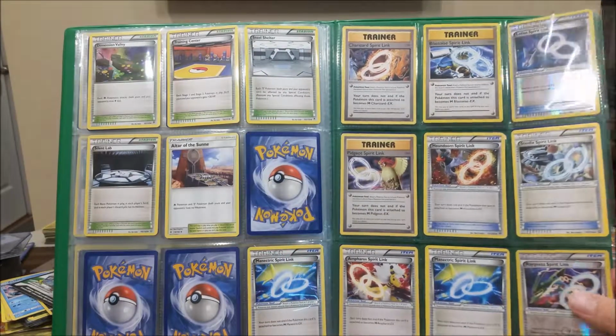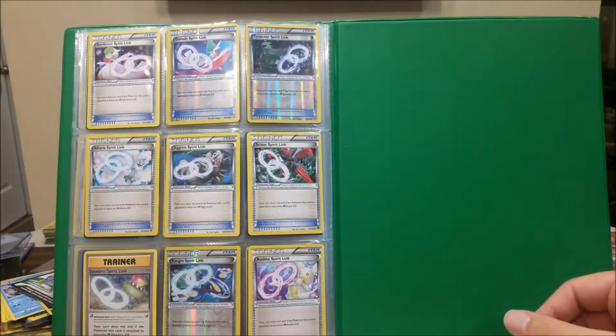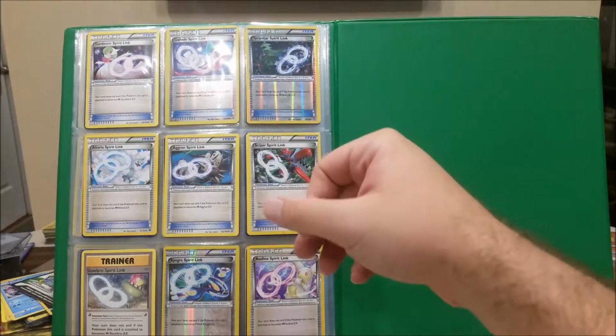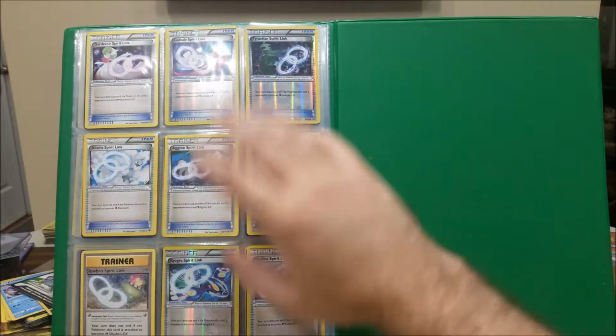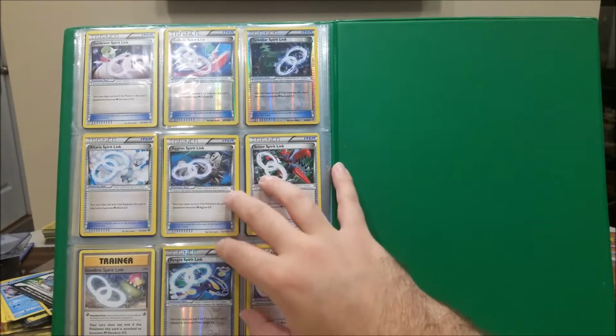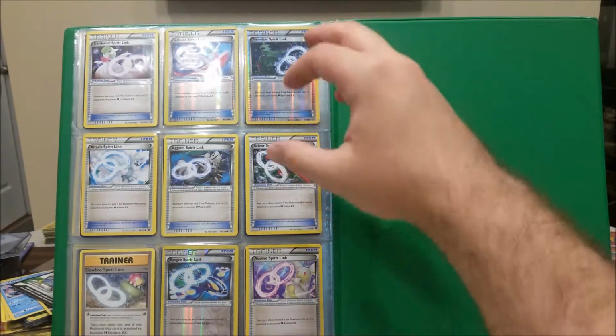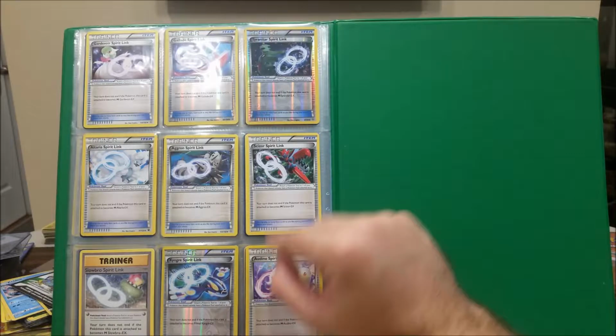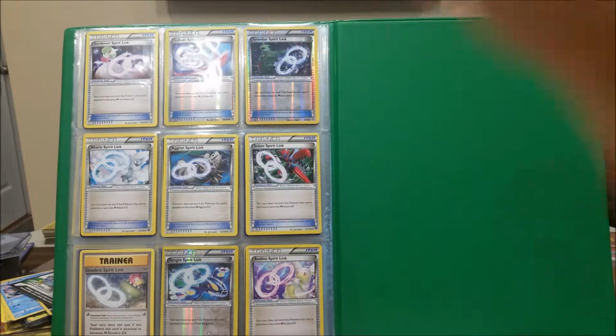And then a bunch of Spirit Links, which nobody really cares for. I wouldn't mind getting extra Scissor Spirit Links, but these hollow ones, all I'm going to do is take all my Spirit Links and put them in a bulk bin at the league. That way, if anybody really wants to go back and do an Aggron or a Mega Audino, they have the option, but I don't think anybody really will.